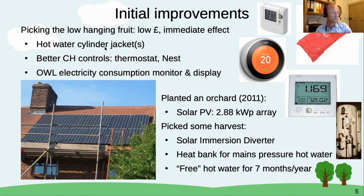Then we went for better central heating controls. We had an old thermostat that would only kick in when you were getting really cold and would stop only when it started to reach tropical temperatures. So we bought an electronic one that was a bit more accurate. And later on, we realized we needed a scheduled timer because everybody was in work and school most of the day. So then we ended up with a Nest, which is highly recommended. It did the job very well.